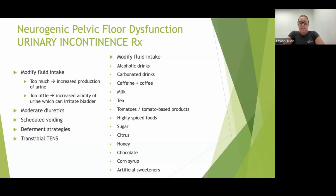So some of the stuff below, you can see on the right-hand side, I have put some food on there that does provoke that urinary incontinence. So again, you want to modify your fluid intake. Consult your physician or your GP around how much fluid you should be intaking.